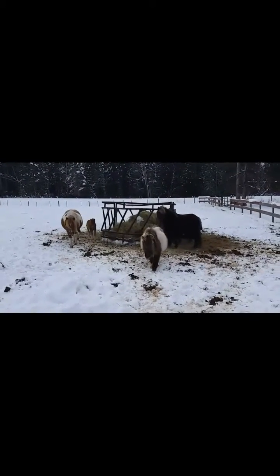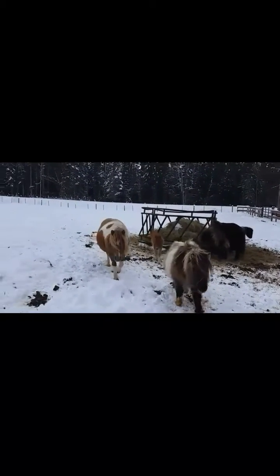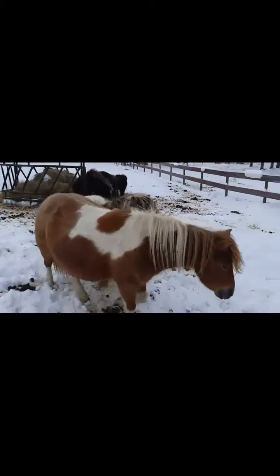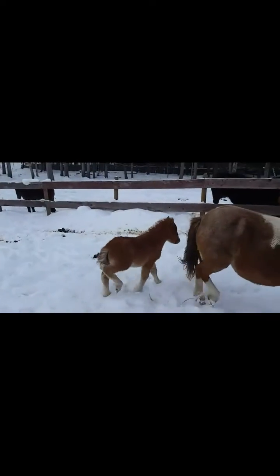Walking towards me first is Peach. Peach is a miniature horse. Miniature horses don't count. The other pinto is Sage. Sage is a mom, so she counts. But her baby, she doesn't count because she's a baby.